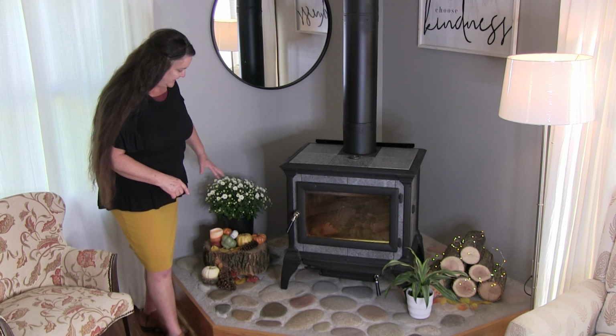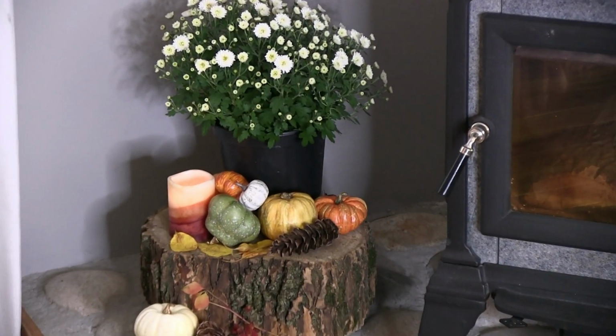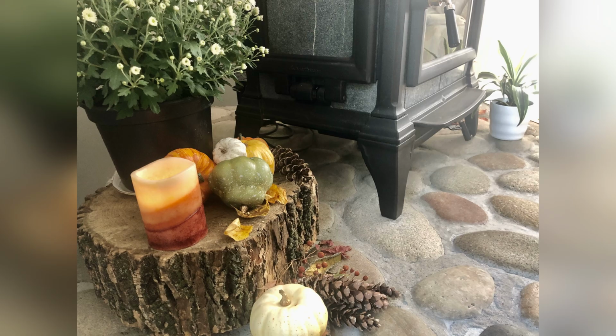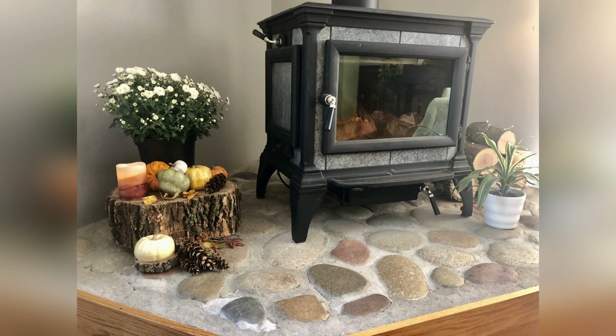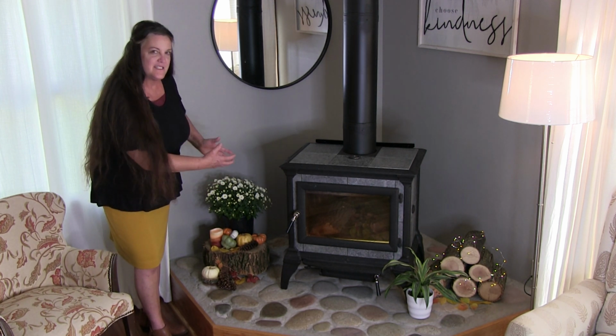And then on this side, I have a real mum and a battery operated candle, some pumpkins, pine cones, leaves, and a really thick slice of wood that Brad made for me. I like that size. It has some substance to it, and it just has a nice base for this area.